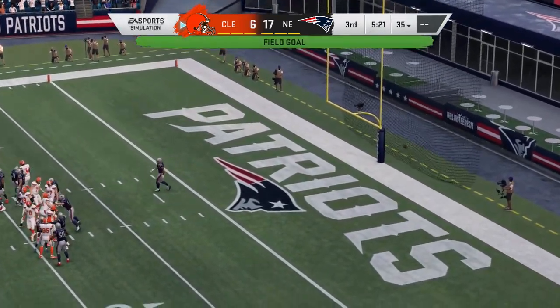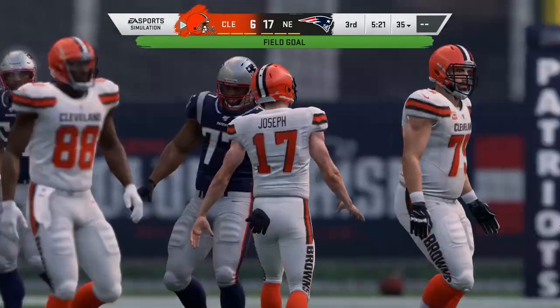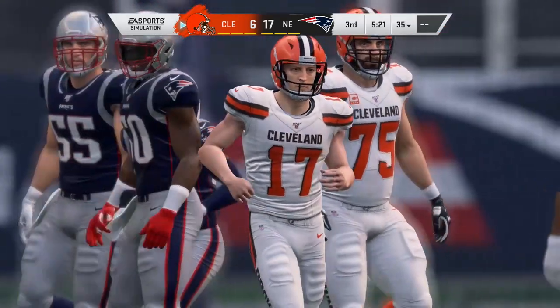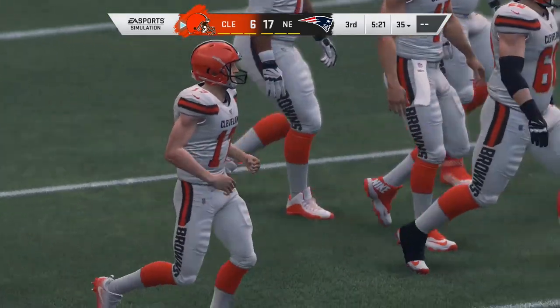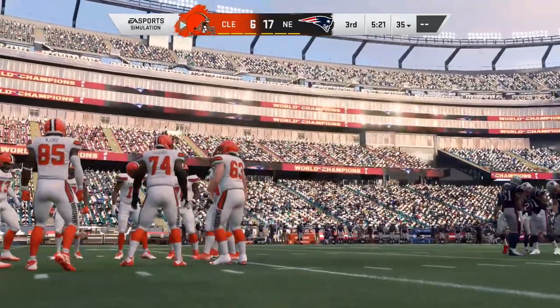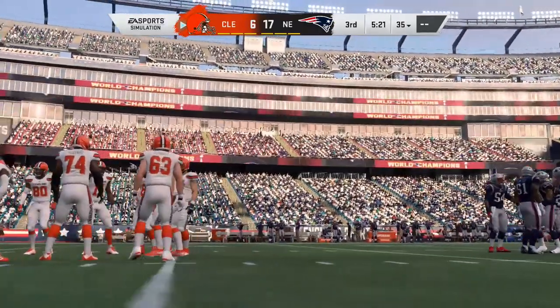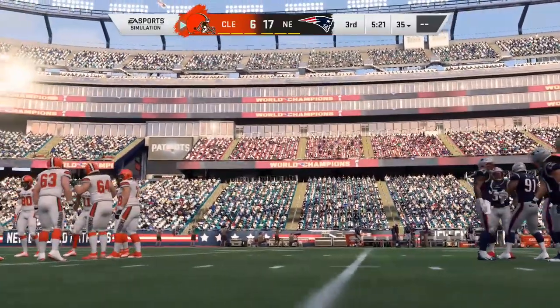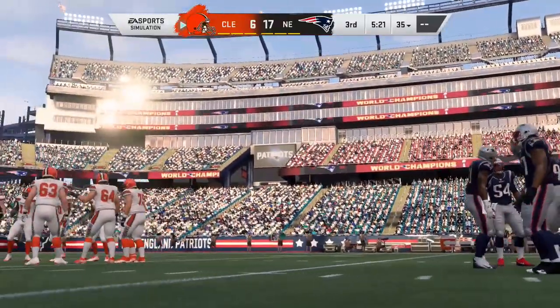The kick by Joseph is good. And a second field goal here gets him back within 11 now. It's 17-6. So a good drive there to begin quarter number three, but they're only able to shave 3 points off the lead. Well, something's better than nothing, all right? They didn't play particularly well in the first half, but they definitely need him to step on the accelerator now and play a whole lot better.